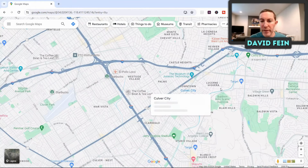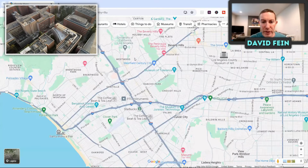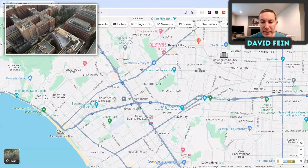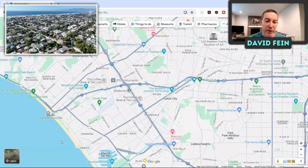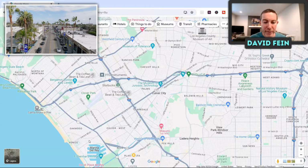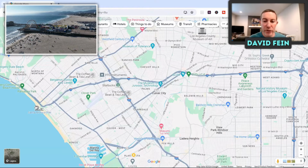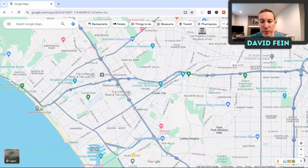You've got Palms right in the middle again. I'm going to scroll out a little bit further. Westwood, again, UCLA is going to be up in this area where I'm circling my mouse. And again, we're back at how close you are to Venice Beach and all that it has to offer: the boardwalk, the ocean itself, of course, Abbot Kinney, all the entertainment there, Santa Monica Pier, super close. Again, really close to everything that you would want.